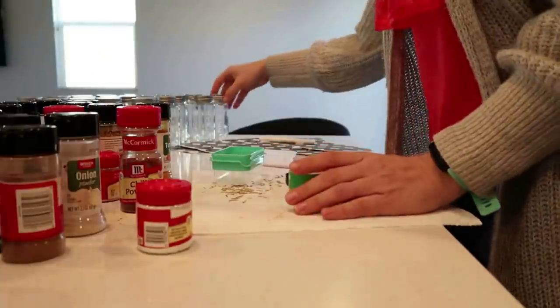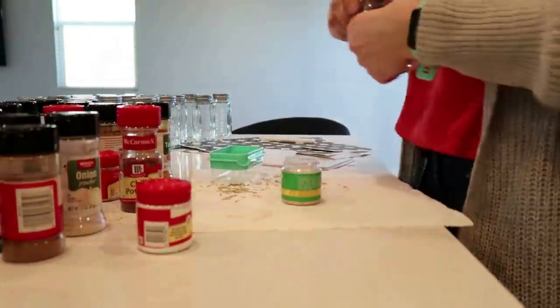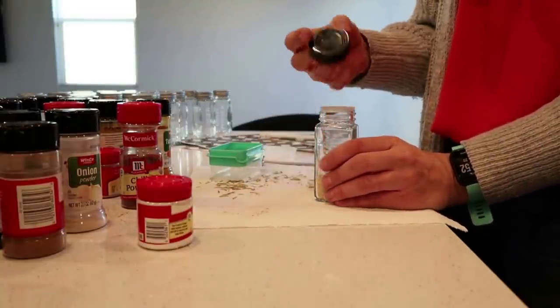Because if you cook a lot like I do, you just know when things need tossed or used up really quickly, and you don't let things expire. That's one of the reasons I don't keep a lot of stock of anything in my kitchen.